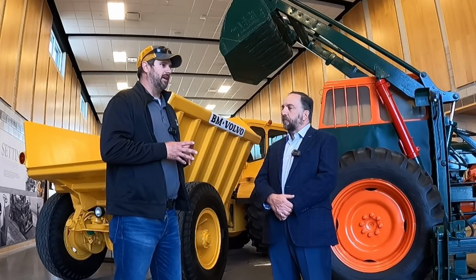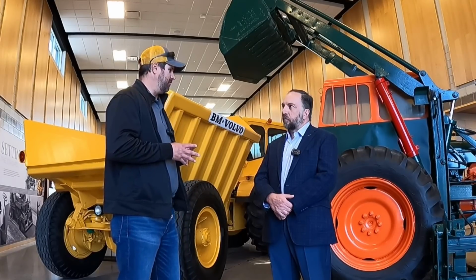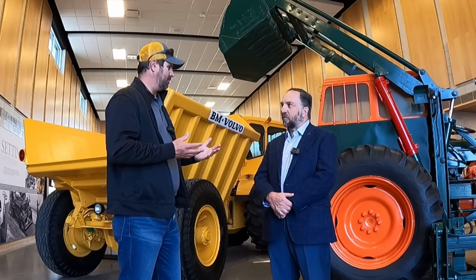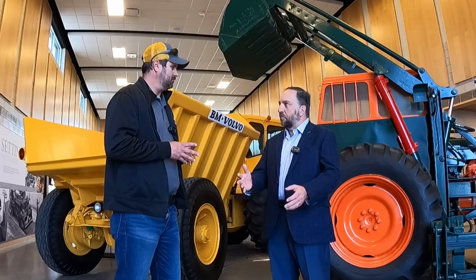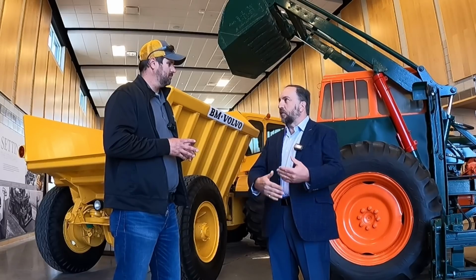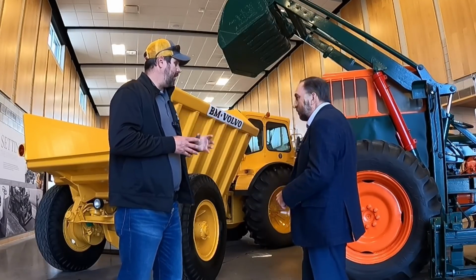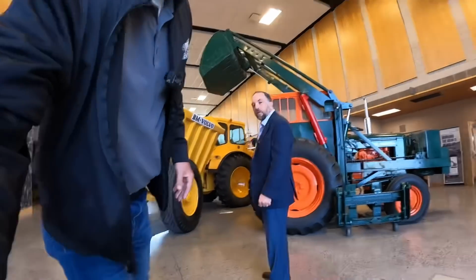Necessity is the root of all good inventions. And at some point they decided they had a better way to load material on a truck, correct? Yeah, so in the mid 50s, they took the tractor idea and what they had to work with and adapted it to come up with a front end loader concept. And that would be what we have behind us here. Exactly. So if you look at it, it's basically a front end tractor.